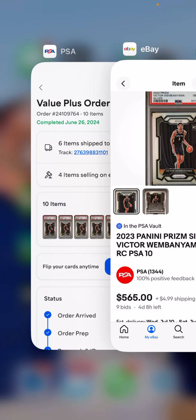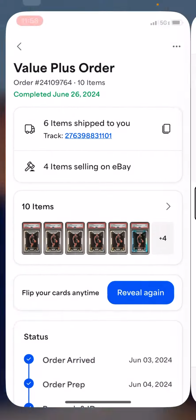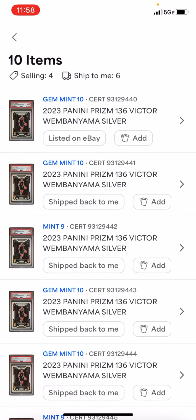So those are both going to end Sunday evening within an hour of each other. How did I set that up? Well, I'll show you right here in your order. When I go to this order, you're going to see my top two cards in this order are both 2023 Panini Prizm Victor Wembanyama Silver rookies, both PSA 10s. The top one, serial number ending in 9440, I got a PSA 10 and I chose list on eBay. The second one, I chose ship back to me, right?